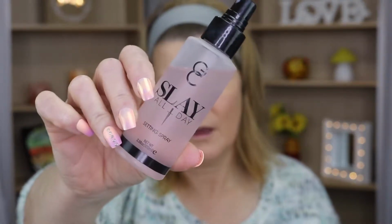And then the final step that I do is I use my favorite setting spray. This one is from Gerard Cosmetics. It's the Slay All Day Setting Spray. I use this one instead of powder, just because powder, once I put it on my skin, I look like I'm 100 years old. I use this to set everything, and it gives that extra added barrier against the winter weather, which I love. What that does is just sets everything into place instead of using the powder.